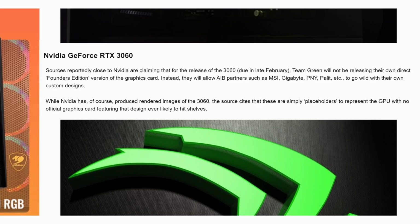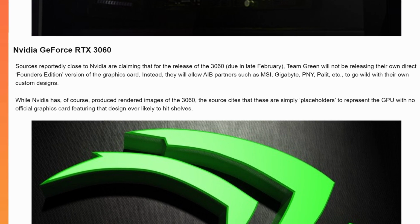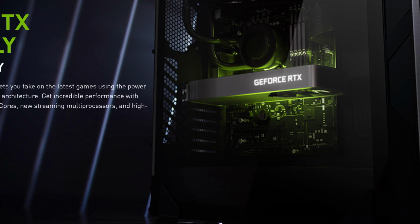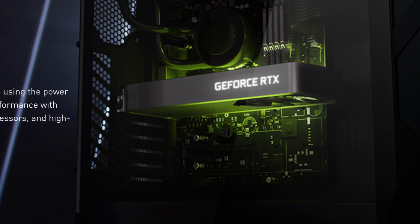Sources close to Nvidia are claiming that the RTX 3060 will not be coming in a Founders Edition flavour, and instead, custom AIB designs may pretty much be the only choice. But Andy, I've seen images on the Nvidia website that clearly show an RTX 3060. Now, while this may be true, it just seems like these are more than likely 3D renders of what the card would look like, but we'll never actually see the light of day in terms of a physical product. At the moment, this is still some form of speculation, and I'm struggling to see why Nvidia would do this in the first place.